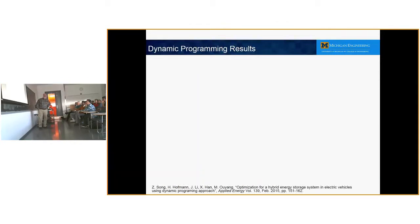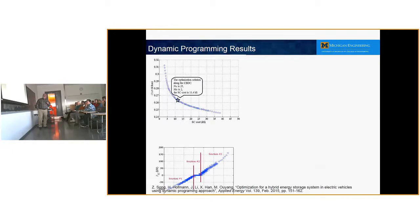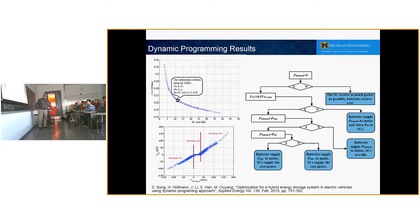So a student, my current postdoc at the time, he was a visiting scholar, did some dynamic programming analysis of a bus where he had hybrid energy storage, and the programming actually had two separate goals. One was to come up with the optimal size of the supercapacitor bank that you would add. And so this is the Pareto front of that optimization. The y-axis is the cost in terms of operating costs per kilometer of driving. The x-axis here is the cost of the supercapacitors. So you see this kind of standard curve here.